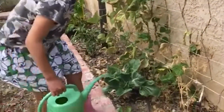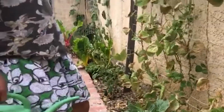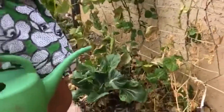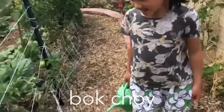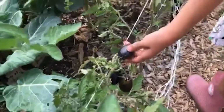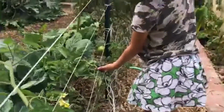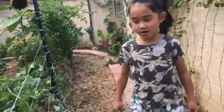Those are... well, I forgot. Bok choy. Bok choy. These are a different type. They're called red atomic, and they're ripe when they're black. But some of them look black, but sometimes they can trick you and they're actually not ripe.